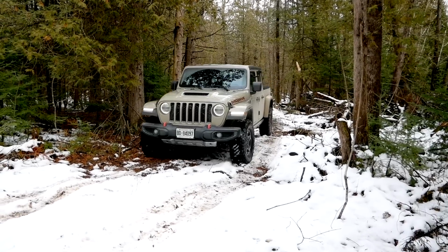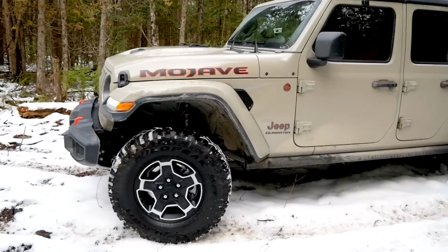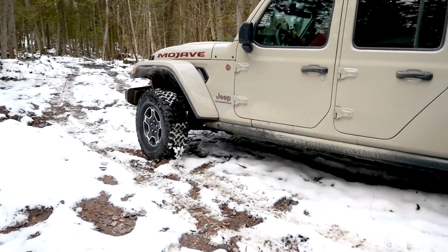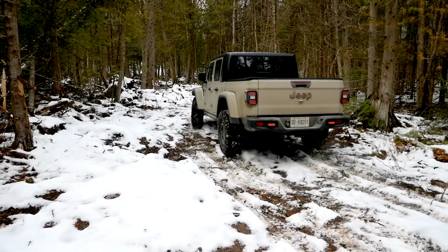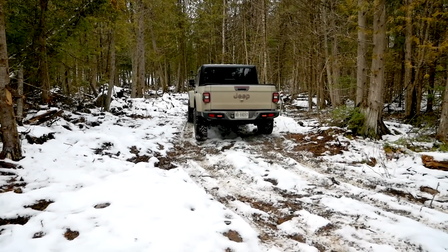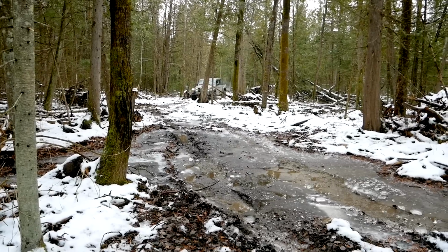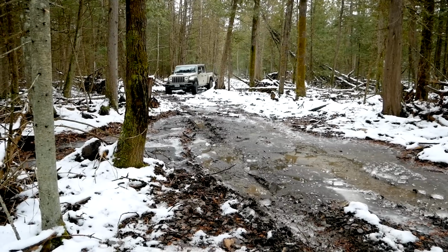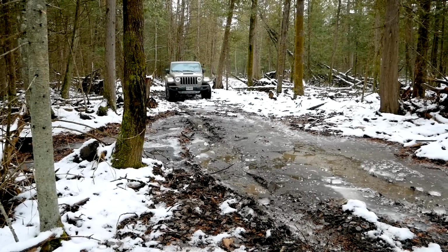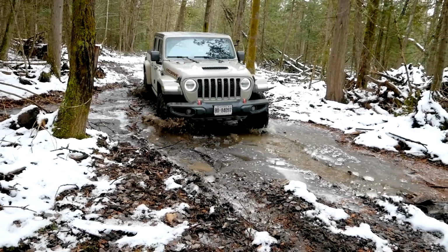So now, let's start on this trail. We know that the Gladiator here has better clearances than the Taco. So basically we know it's gonna make it, but the difference is gonna be these mud terrains and of course the power plant. Okay everybody, now we're jumping into the deep section here and I do have it in four low still. I wanna feel how sure-footed these things are in low range. And so far, so good with these mud terrains.